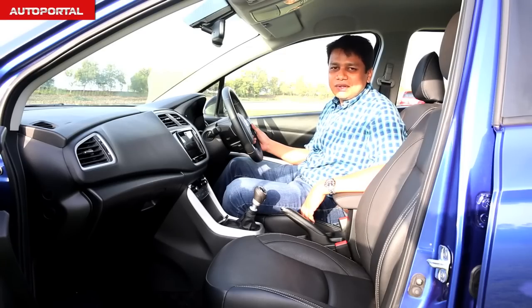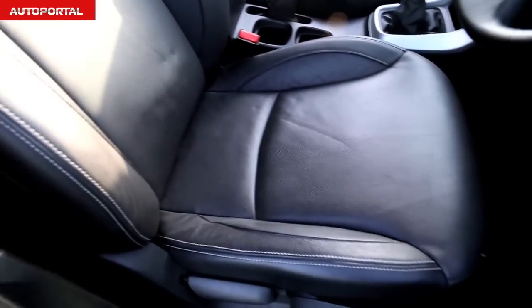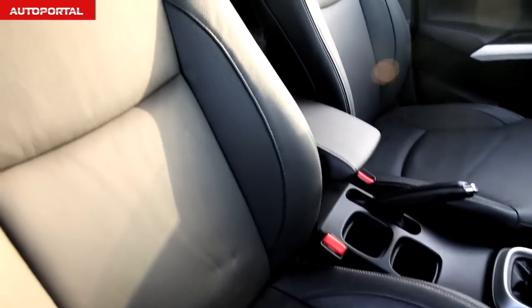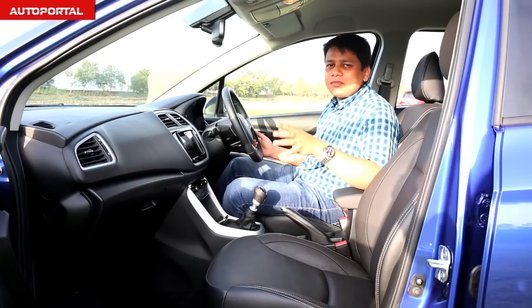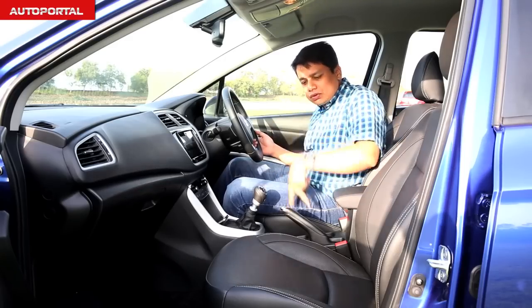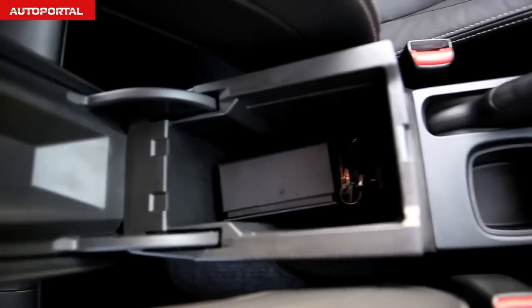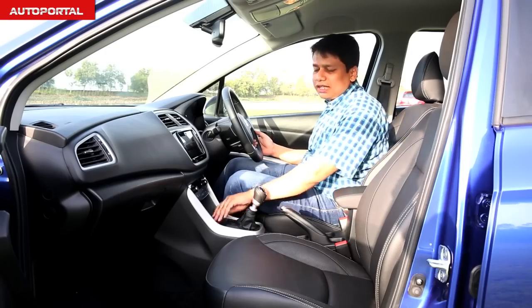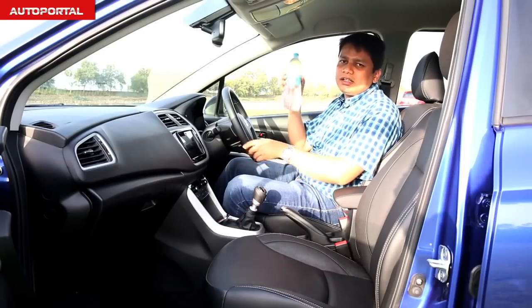Well, the seats on the S-Cross really offer you lots of support as well as cushioning, and the bolstering on the side really helps you a lot when you are pushing this car into the corner and really keeps you in your place. Not only is it a very well-made dashboard, it's also a very practical place to be in. You of course get these 2 cup holders over here, you get this big box where you can keep your favorite fruity drink, and you also get one tray over here where you can keep your cell phone or wallet, and the door bins are large enough to house those big 1-liter bottles.